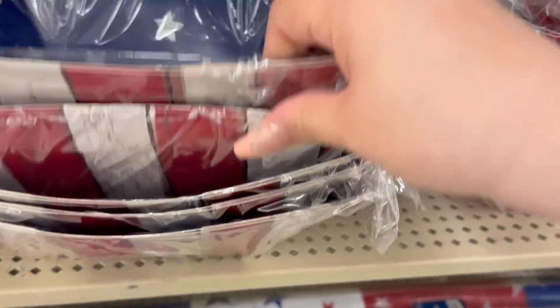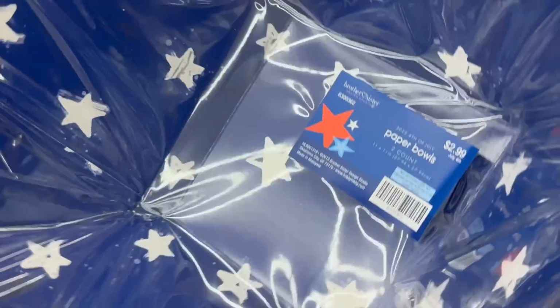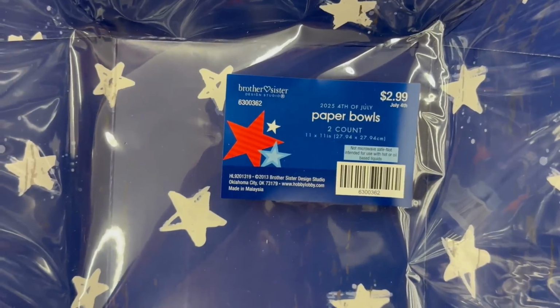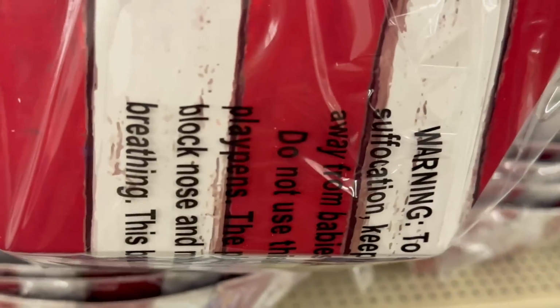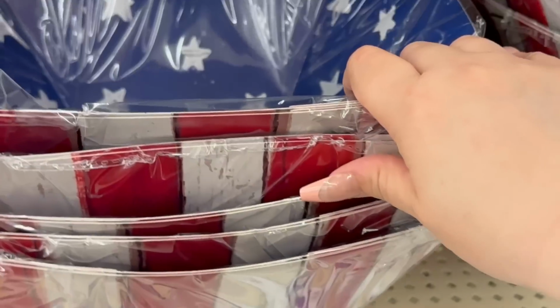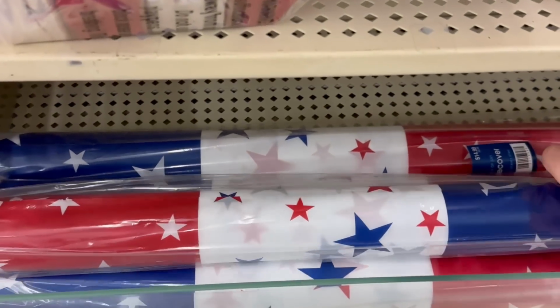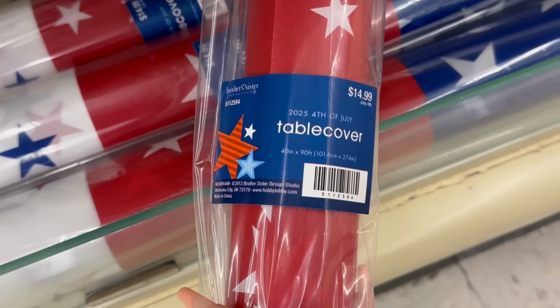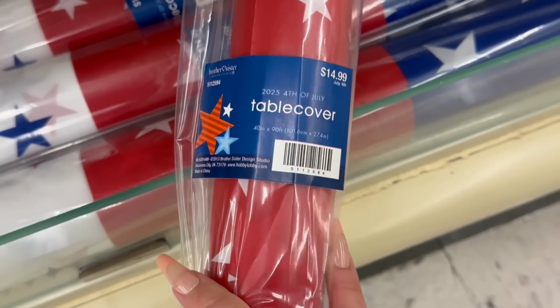Down here, you have the paper buckets for $2.99. You are getting a 2 count. These are 11 inches by 11 inches, so they match also the food buckets. Right over here, you have this table cover for $14.99. This one is 40 inches by 90 feet.